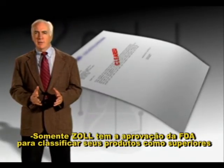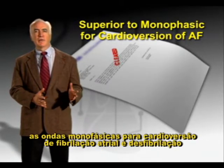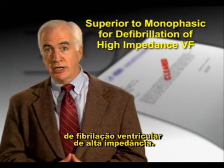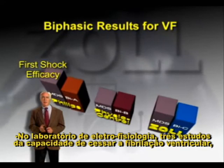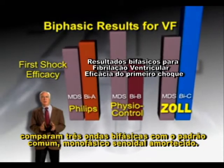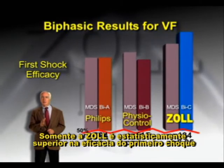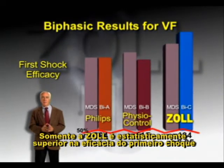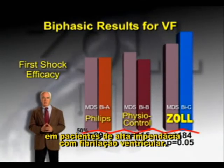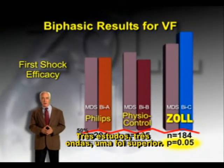Only ZOLL is cleared by the FDA to label their product as superior to monophasic waveforms for cardioversion of atrial fibrillation and defibrillation of high impedance ventricular fibrillation. In the electrophysiology lab, 3 studies of the ability to terminate ventricular fibrillation compare 3 biphasic waveforms to the common standard monophasic damped sine waveform. Only ZOLL is statistically superior for first shock efficacy with hard to defibrillate high impedance patients with ventricular fibrillation. 3 studies, 3 waveforms, 1 was superior.